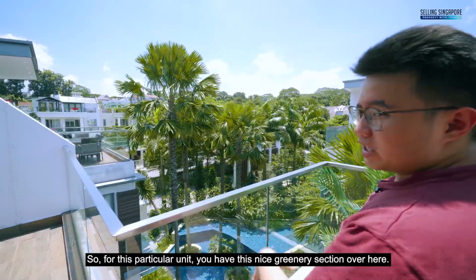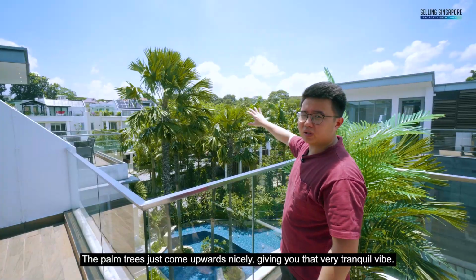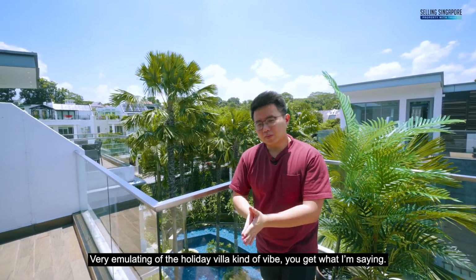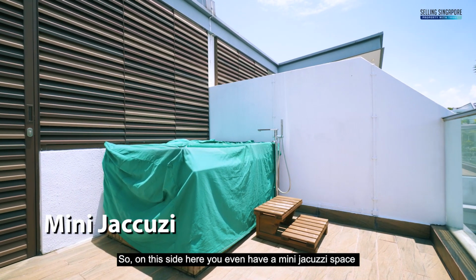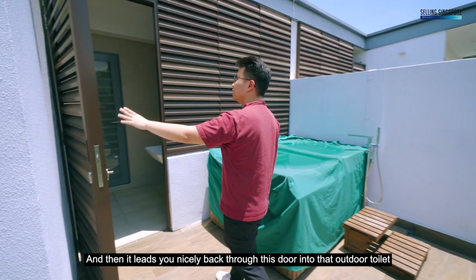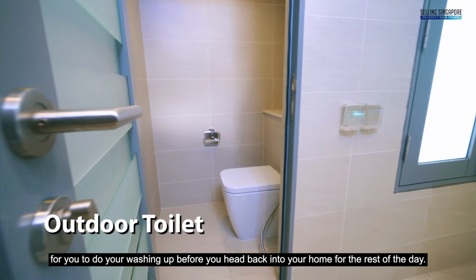So for this particular unit, you have this nice greenery section over here. The palm trees just come upwards nicely, giving you that very tranquil vibe, very emulating of the holiday villa kind of vibe, you get what I'm saying? So on this side here, you even have a mini jacuzzi space, and this is where you can have your private dips, and then it leads you nicely back through this door into that outdoor toilet for you to do your washing up before you head back into your home for the rest of your day.